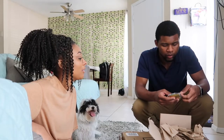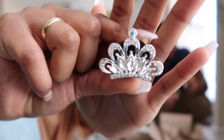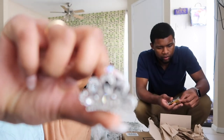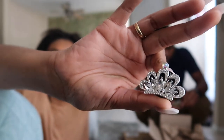Okay, with the vent clips. So yeah. Look how cute they are. So then I got some cute little vent clips. Isn't that cute? To go on my vents. Oh, it's the air freshener in the front. And I got a little crown, because, you know, I'm a queen. And yeah, it's real cute.